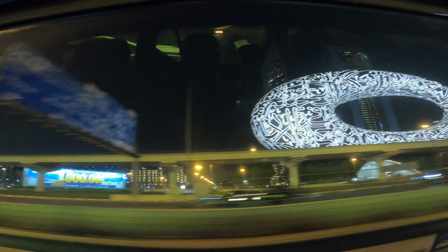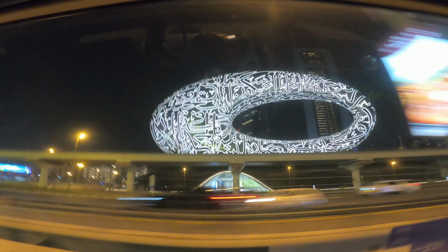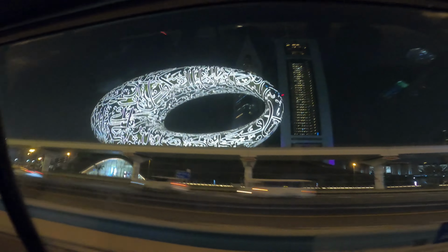Dubai looks amazing in the dark with all the lights and cool or weird buildings. Also, I just happened to notice advertising in Dubai. You have these massive, and by that I mean really massive, screens on the side of the highway and they just go on and on and on forever.